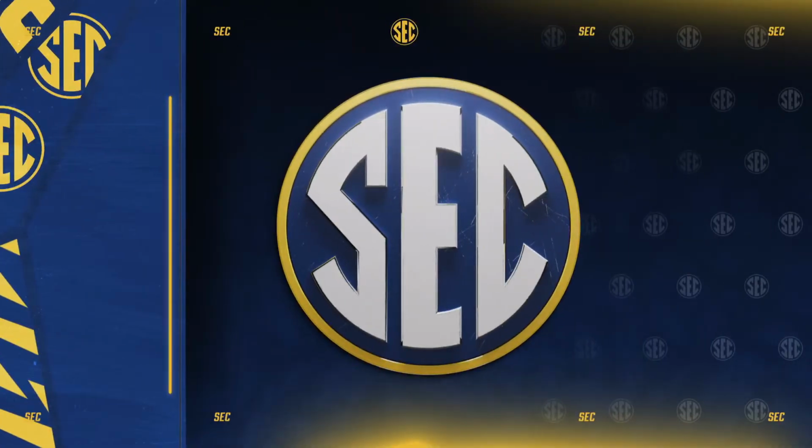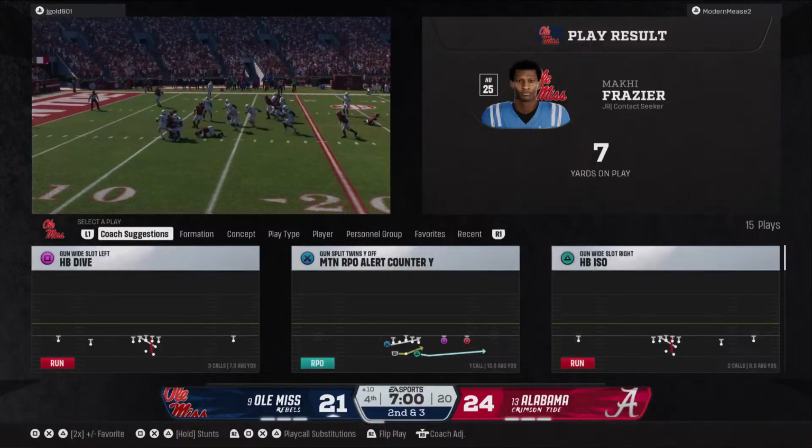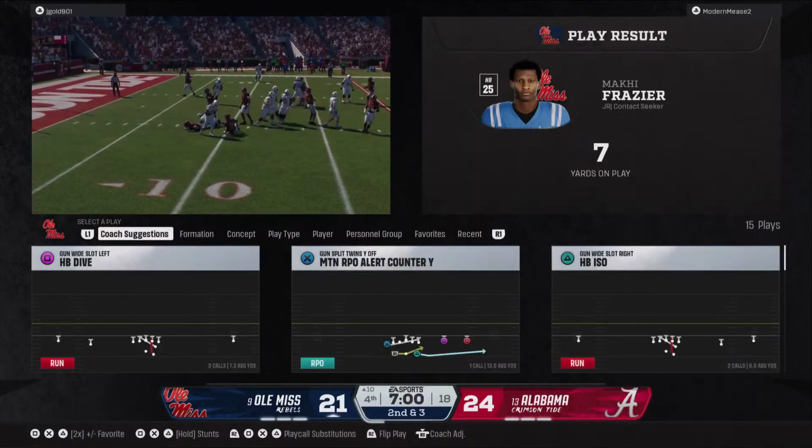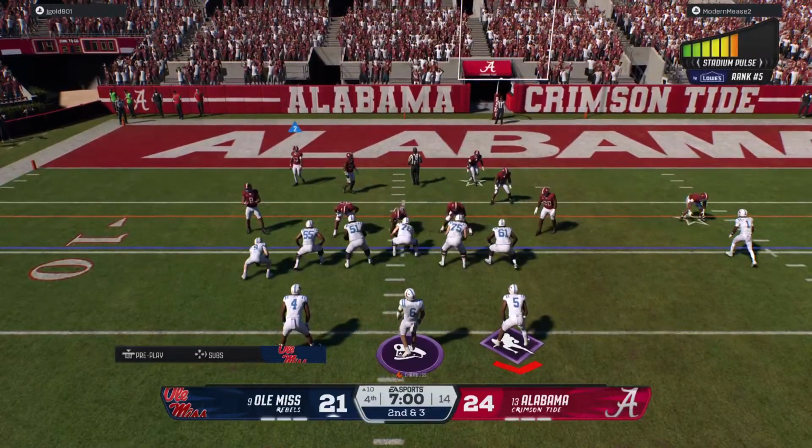So Alabama takes the lead into the quarter break. And sitting in a good spot as we wrap up the 3rd. Let's take a look at our game stats while we have a break in the action. So the final period starts with a 2nd down play.